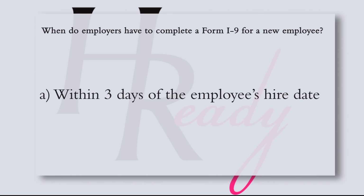The answer is A, within the first 3 days of the employee's hire date. Form I-9 is used by an employer to verify an employee's identity and to establish that the employee is eligible to accept employment in the United States. Employers are required to complete a Form I-9 for any employee hired after November 6, 1986.